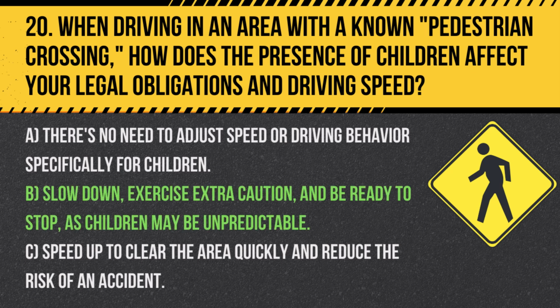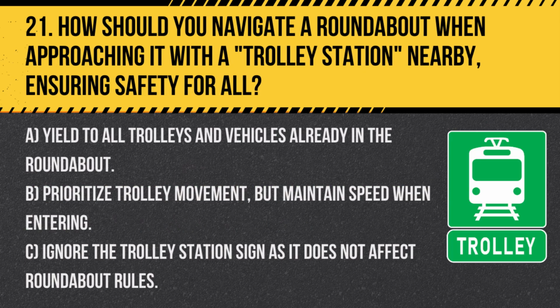Answer: B. Slow down, exercise extra caution, and be ready to stop, as children may be unpredictable. Areas frequented by children require heightened vigilance to ensure their safety. Question 21. How should you navigate a roundabout when approaching it with a trolley station nearby, ensuring safety for all?